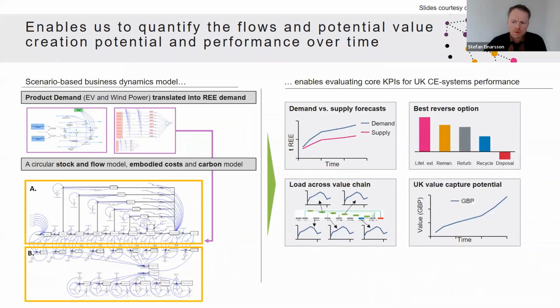And this enables us then to quantify the flows over time and basically explore the potential value creation and performance over time. The model has different components, so we can simulate the product demand, the volume of inflow to the economy over time based on the forecasted stock for the signature products like EVs and the wind turbines, and the outflows, what will leave the stock. That's based on the average lifespan expected for these products, and then we can translate that into demand for rare earth elements for these products.